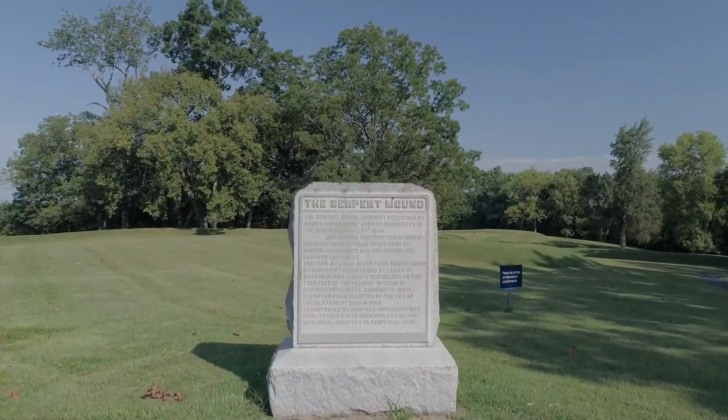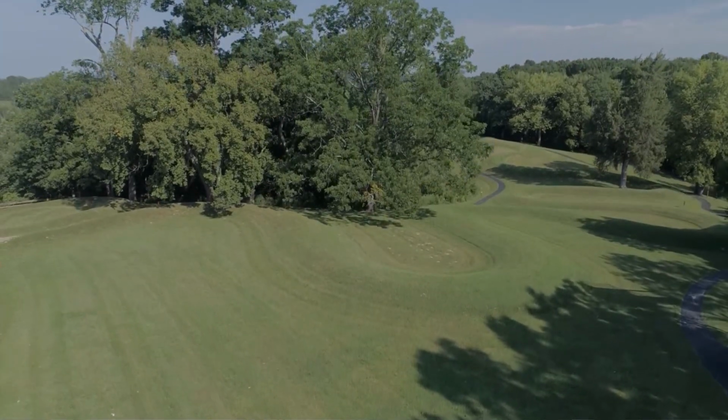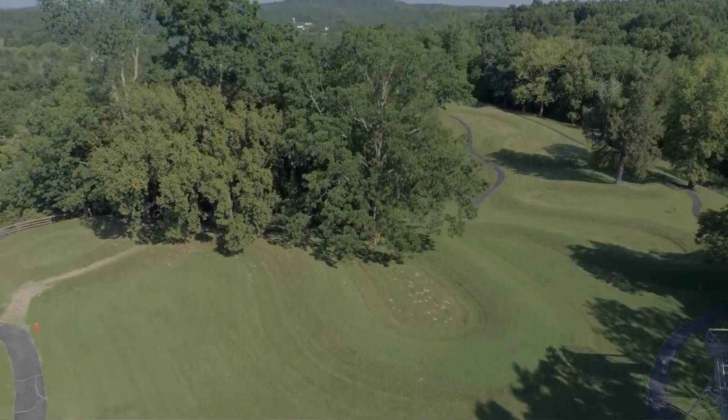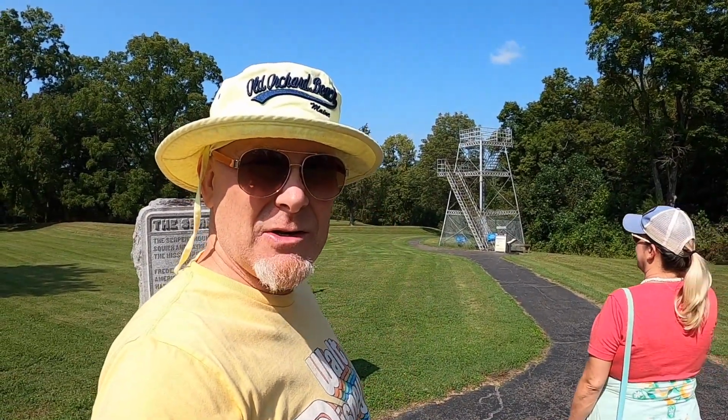So now we've made it and we are at the tail of the serpent. As you can see behind me, there's the tower that you should be able to go up and actually get kind of a bird's eye view, but unfortunately it's closed. So we're actually going to go walk out on the mound and check it out. Okay, apparently there's a sign there that says do not stand on the serpent, so we're not going to do that, but we can walk really close.